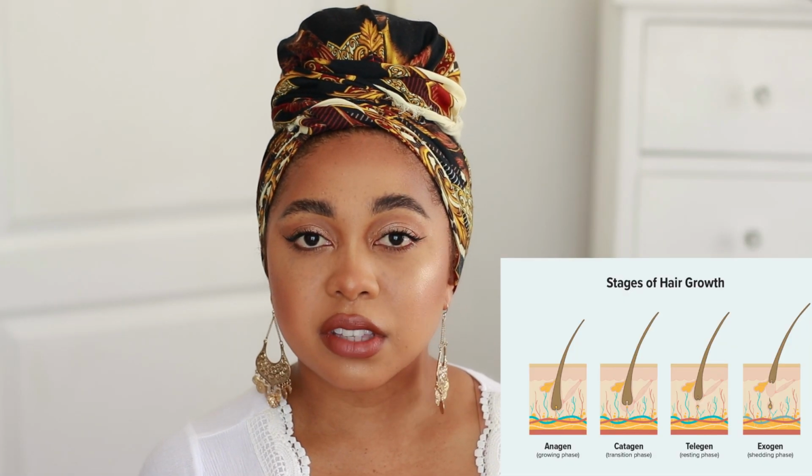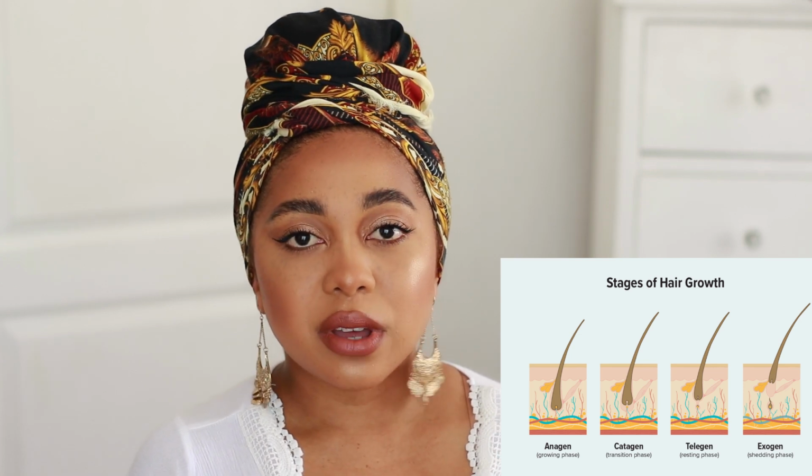So certain hair is in the growth phase. Some stages of your hair are dormant. Other stages of your hair are in a shedding phase. There's many phases. I believe there's about 4 phases. So depending on what section of your hair is going through this phase, you will have certain hair growing longer, certain hair shedding more. So this is why you can never stop shedding.